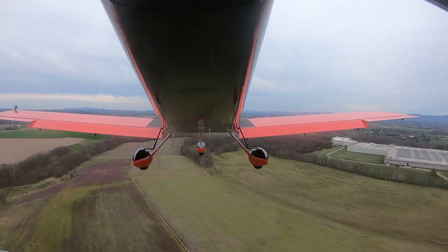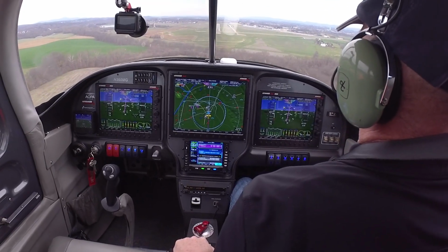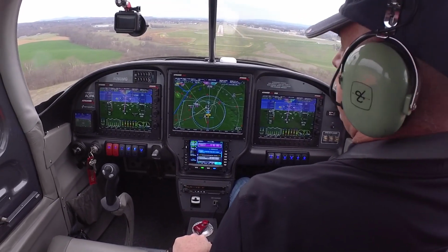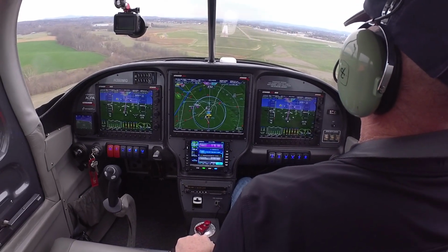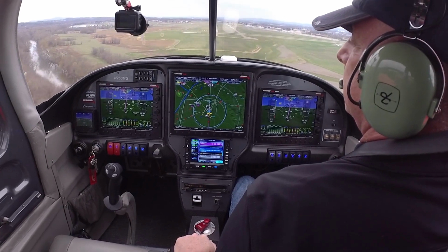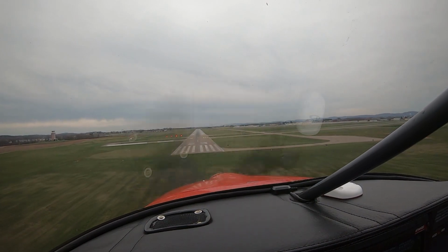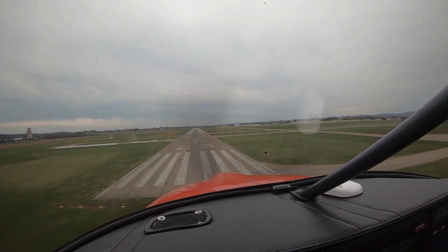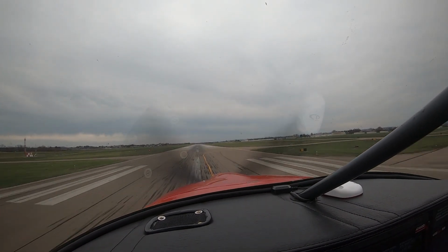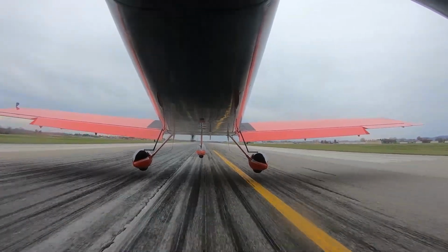75 knots is about what I'd like to see coming over the threshold. We're 77 now, just a little bit slower to go. Yes, undercarriage, mixture, prop, fuel pump is on. Okay, so the pre-landing checklist is pretty darn short. Altitude. 75. Okay, on speed, and here we go. Just going to fly down to ground effect, wipe off the power, and then just hold back stick as we touch down.